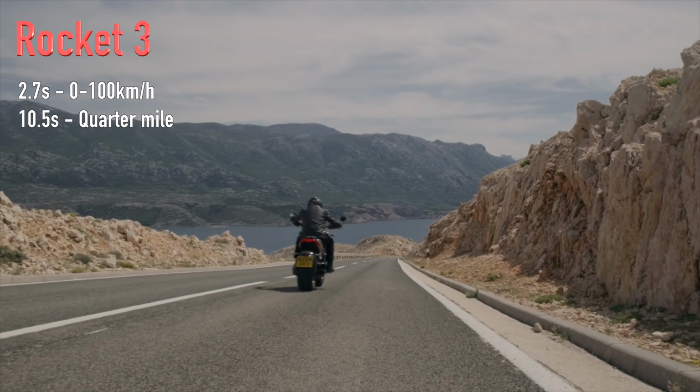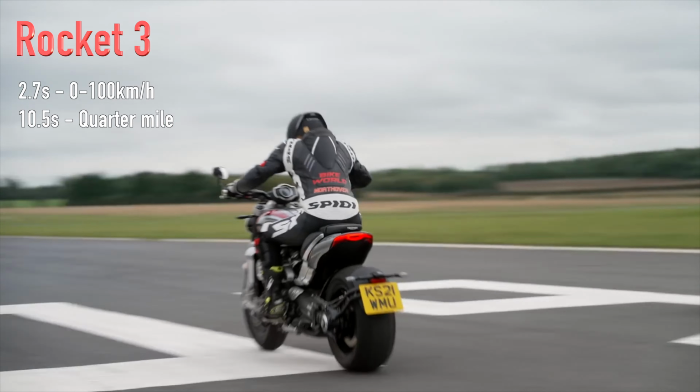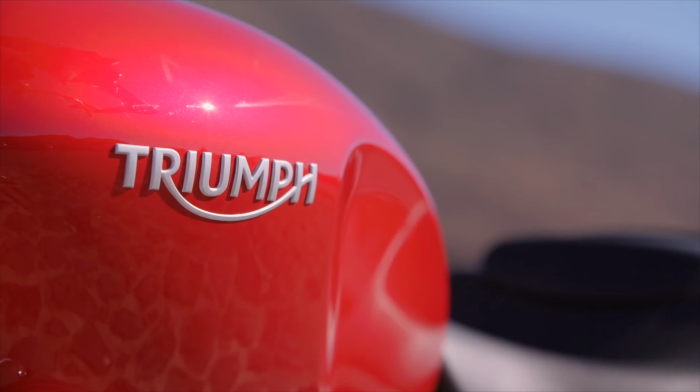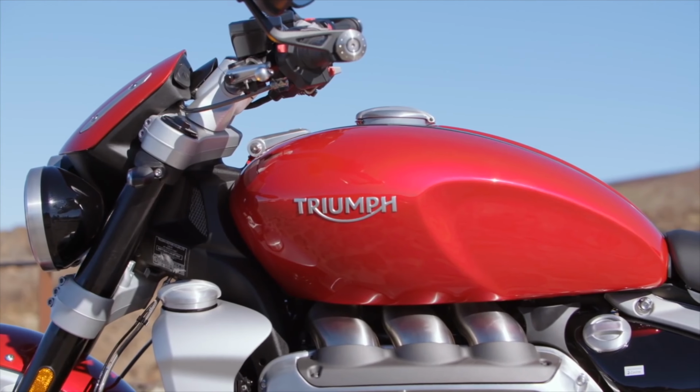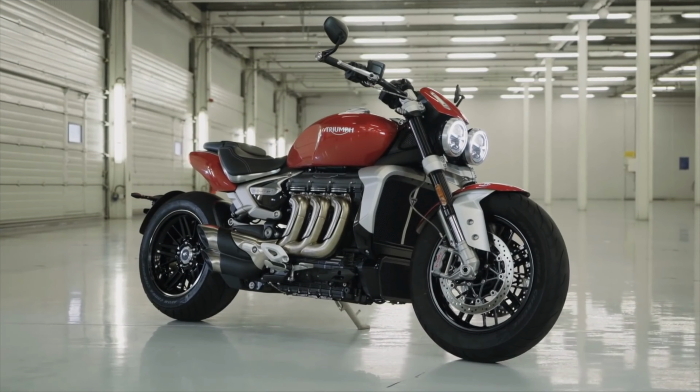It also has a claimed 0 to 100 time of 2.7 seconds and can run down the quarter mile in only 10.5 seconds. As for which one wins in this department, well, the Rocket 3 triumphs over the Ducati Diavel in terms of pure numbers, being double the size, making 3 more horsepower, but 92 more Newton meters of torque. This thing really does have unlimited power and earns its rocket namesake.